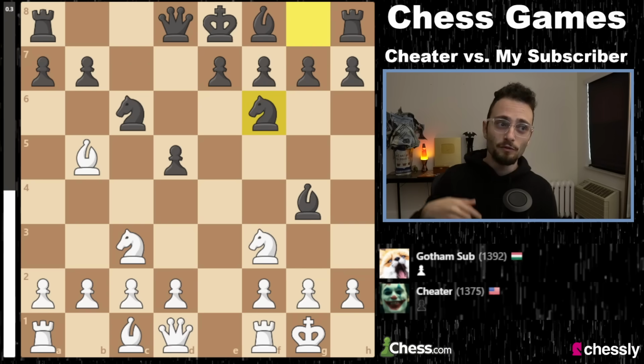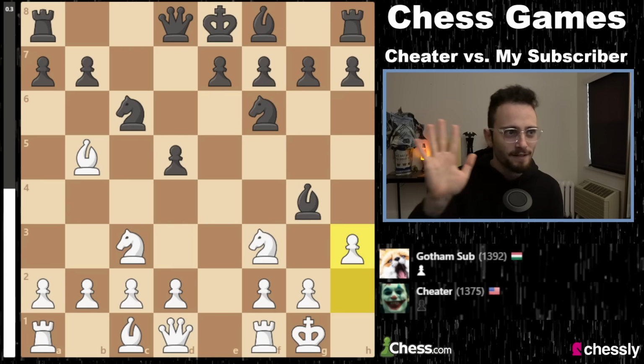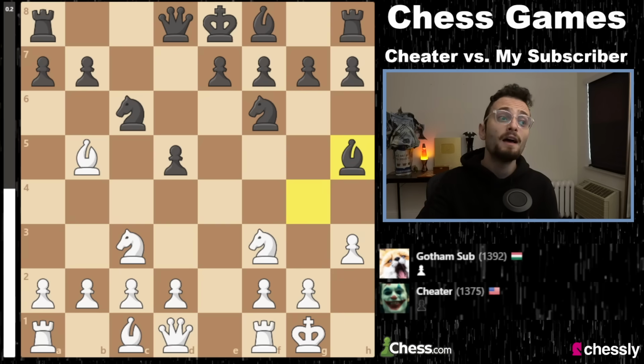So white played the move, again, not the craziest move, h3. Not the craziest move, okay? That move does not seal the deal. But this next move is kind of crazy. g4. That is the best move, according to Stockfish. Why would you do that?